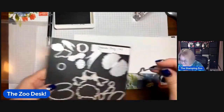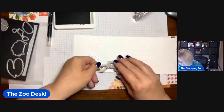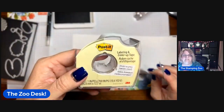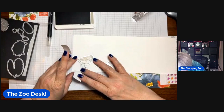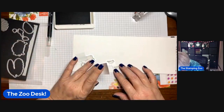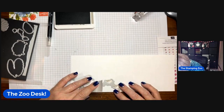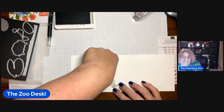Definitely we have dies for these. Okay. And look how clever the die is for the little guys, the babies. There's three. So I'm going to bring in, this is one thing we do not sell, so you can get it on Amazon or wherever, Post-it labeling and cover-up tape. I just find that it's a low-tech tape, and I have great luck with it holding my dies down but not ripping my cardstock. And especially on these little tiny legs, you want to know where that die is. I'm going to bring this closer to me, because I don't really want to cut their legs off. That wouldn't be a very good card.